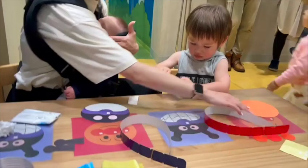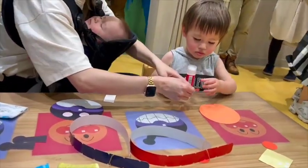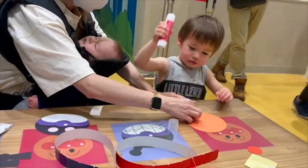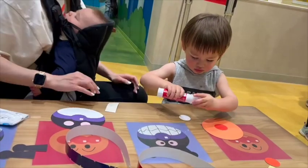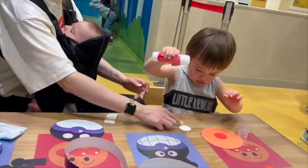There's also an arts and crafts section where you can make ANPANMAN and Baikinman headpieces. This was actually really nice to just sit down and take a breath with Stanley, relax a little bit, because he was going crazy, running around and having just so much fun.